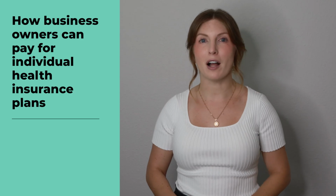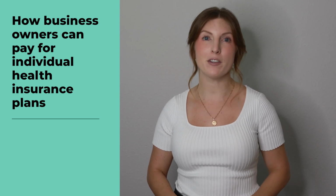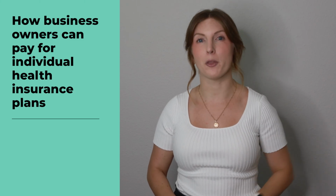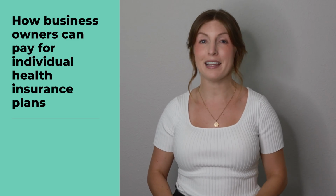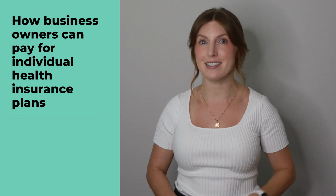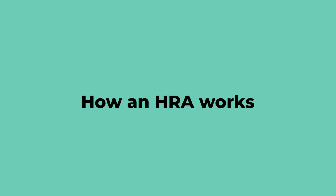Thankfully, federal law allows employers to reimburse employees for their monthly premiums for individual health insurance policies, as long as it's done through a compliant health reimbursement arrangement. This allows employees to choose a health insurance plan that best fits their individual needs, while still receiving financial assistance from their employer. How an HRA works.